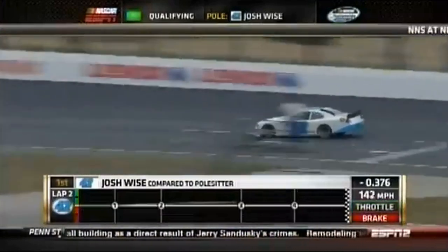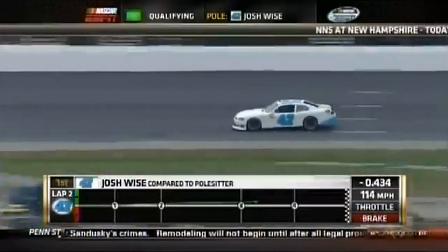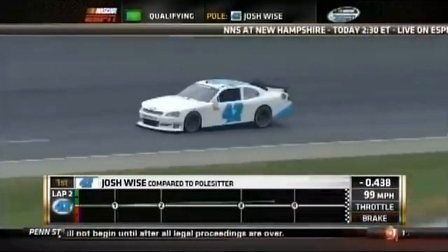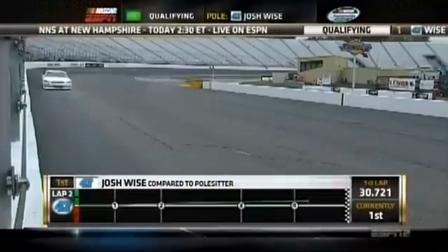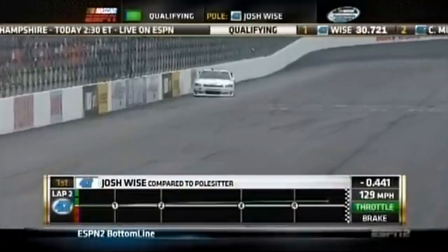Well, the speeds are going to start really picking up as the cars continue to go out. We all know that because the slowest cars go first and the fastest cars go last. But one thing I have noticed, these guys are about a half a second faster than they were yesterday.